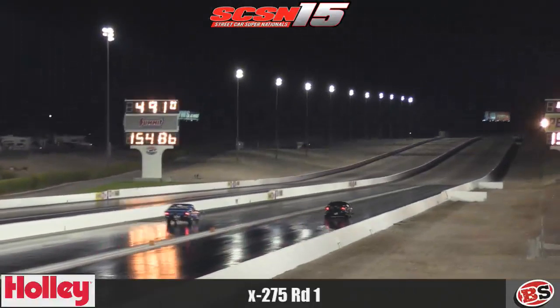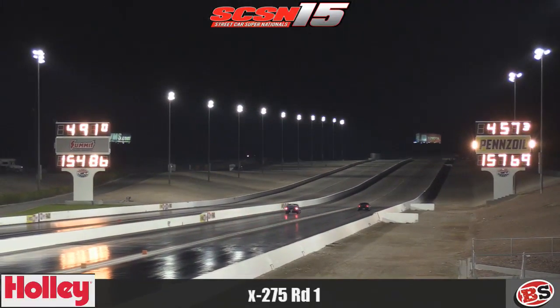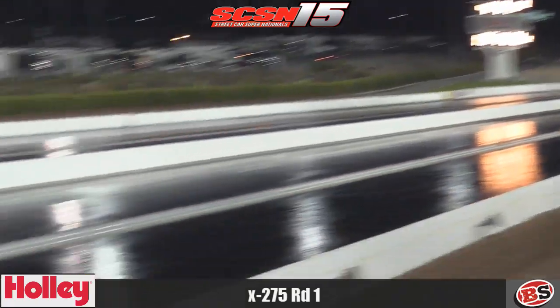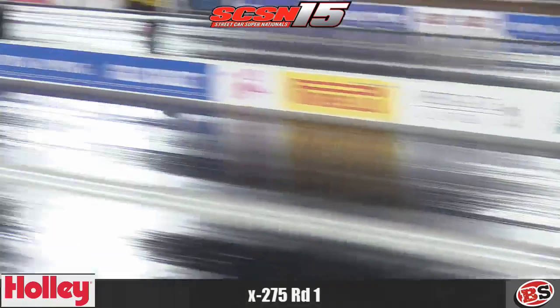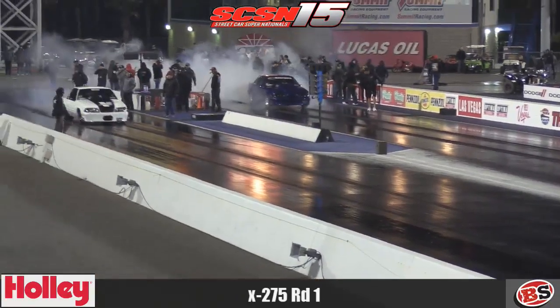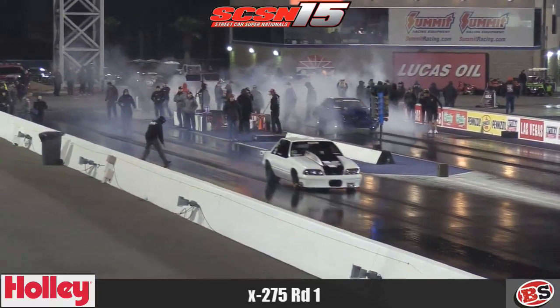Trying to get done against Bob Bales, but it's going to be Bales, 457 at 157 miles an hour, right where he qualified, gets the win light. Artist Houston also puts up a 490 where he qualified. Now we've got John Thompson and Brian Brooks rolling up.